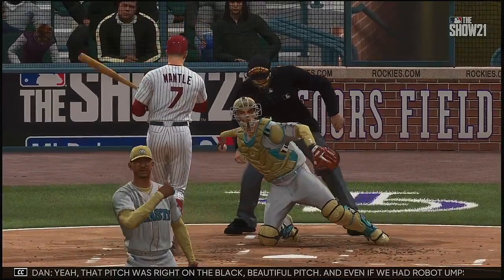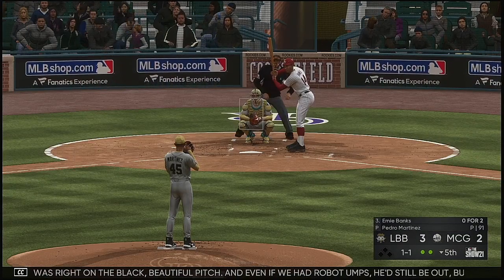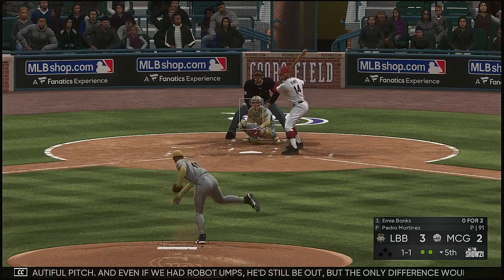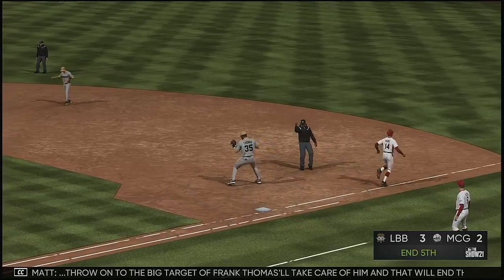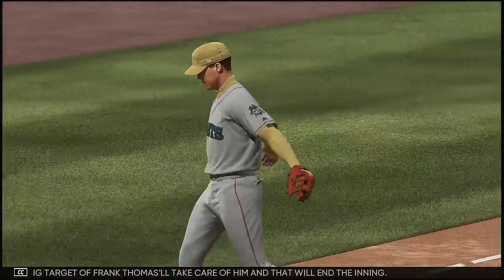Banks. Yeah, that pitch was right on the black. Beautiful pitch. And even if we had robot umps, he'd still be out. But the only difference would be he wouldn't be able to complain about it. Stepping in now, Ernie Banks. There to take it is Chipper. Throw onto the big target of Frank Thomas will take care of him, and that will end the inning.